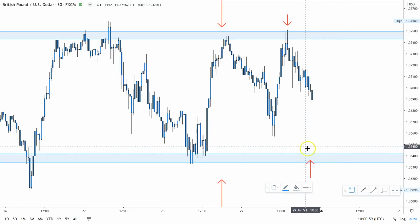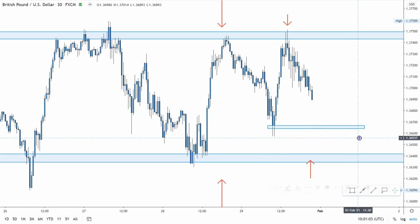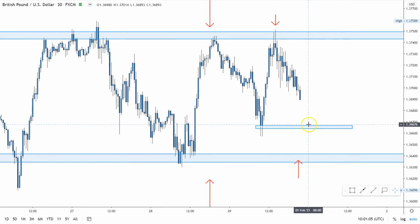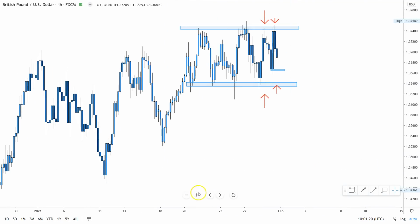Now, if the market starts to create levels within the range, you must mark these off as levels of potential targets, or levels where price is more likely going to react before potentially bouncing and maybe going back to the upside. But until then, this is where I expect the market to go. So for now, on pound USD, my bias is it's super rangy.